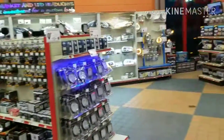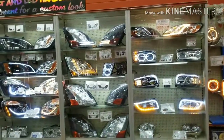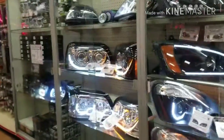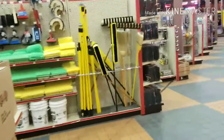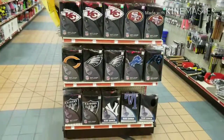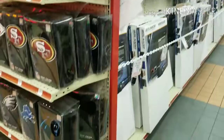Just going to walk through a couple of these aisles, show you what kind of stuff they have. Bunch of headlights, different types of trucks, aftermarket, and LED headlights. Anything you can want for a semi truck you'll find here. Some seat covers for the NFL teams. Of course, for me, they won't have my team because they never have the Bengals. They have the Steelers, but not the Bengals.